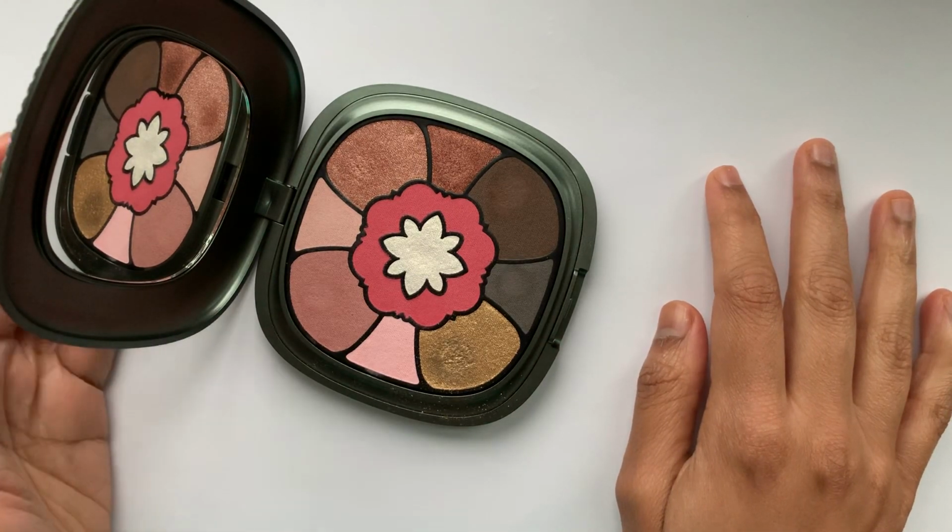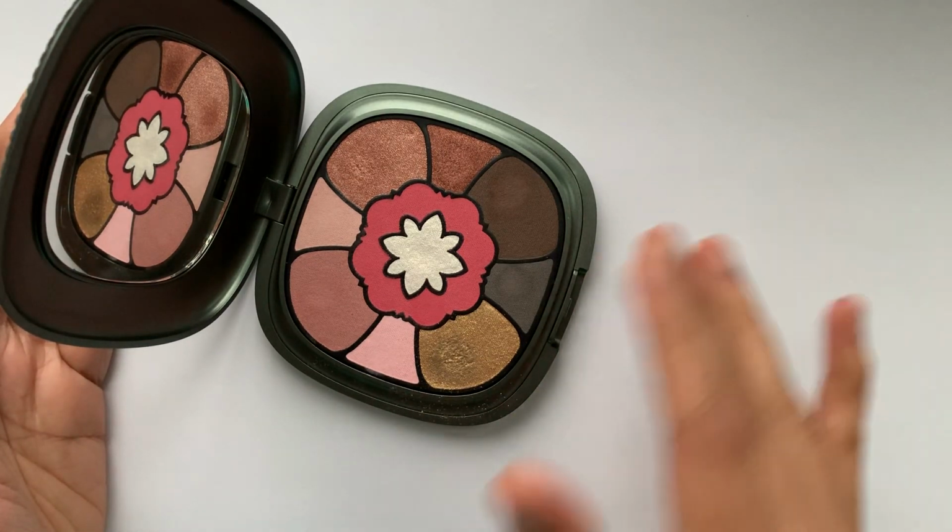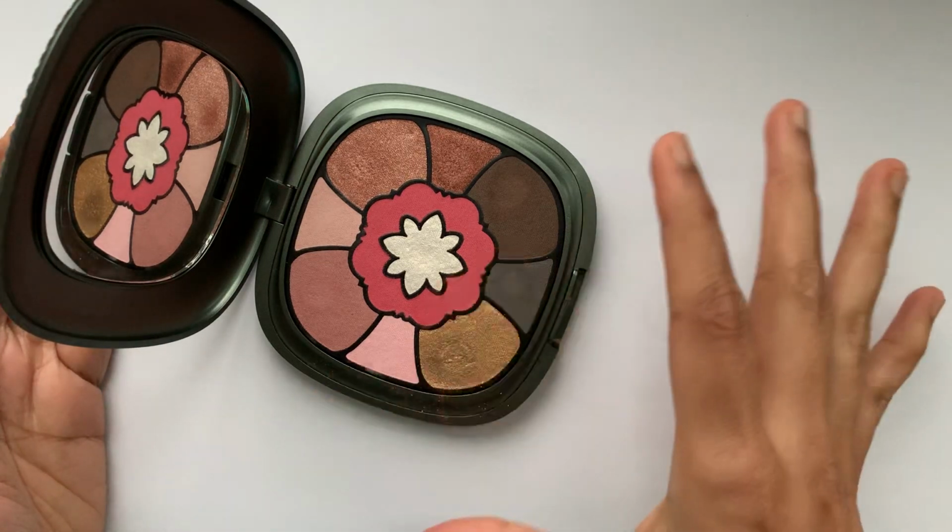In this particular palette, let's just say the mattes are great. The mattes, that's the plus point of this palette. I really like the mattes. They blend really nicely. They're very easy to work with.